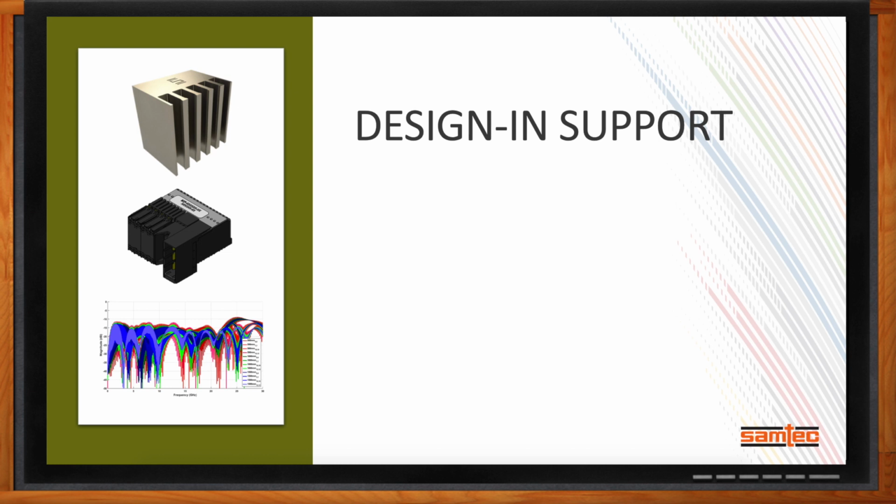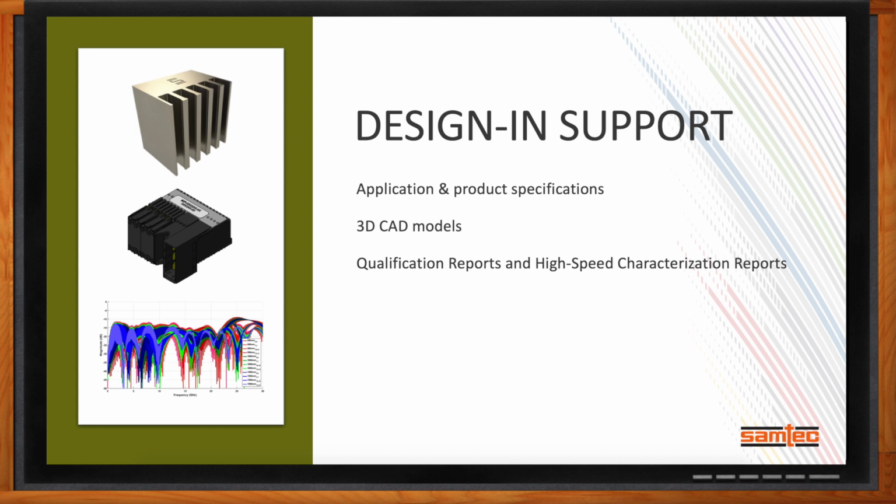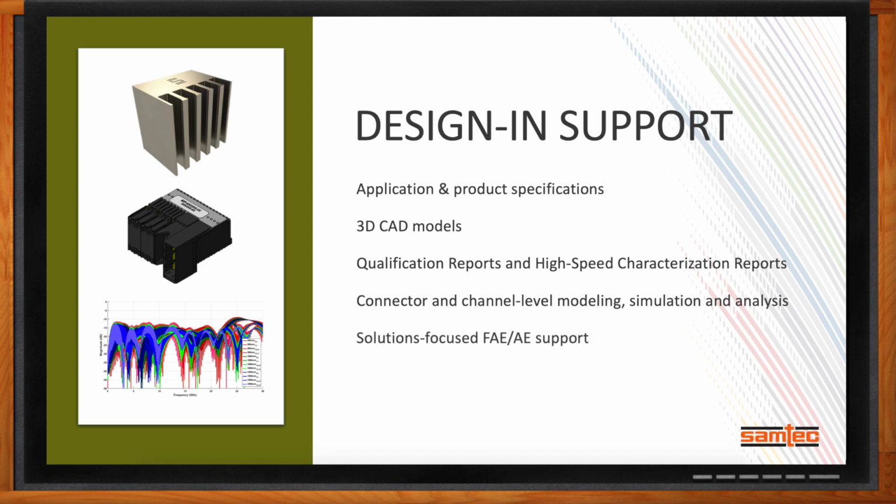We offer application and product specs on our website. We also offer 3D CAD modeling for all of our solutions, including any custom solution. We offer qualification reports, high-speed characterization reports, simulations and analysis for our customers based on their design. In the field, we have FAEs and other application engineers that can help support at the customer's location. We also offer insertion and removal tooling for all of our connectors.